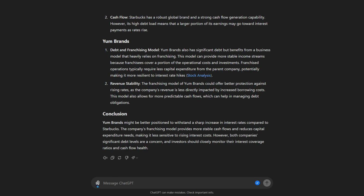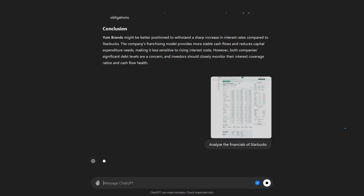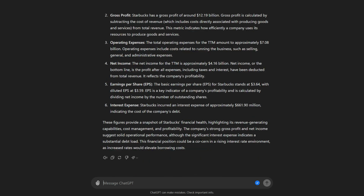Let's upload the file into GPT by clicking on this, upload, and there's the file uploaded into GPT. And let's give it the prompt, analyze the financials. So it's looking at that data we've just given it. And here we go. The uploaded image shows an income statement, revenue. So I can just summarize it all up. Gross profit, net income. And then again, we can converse with it further on that data.